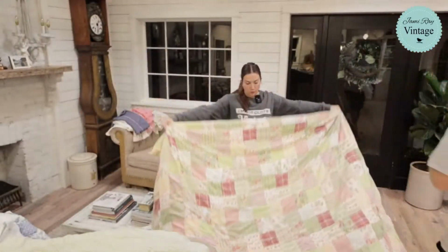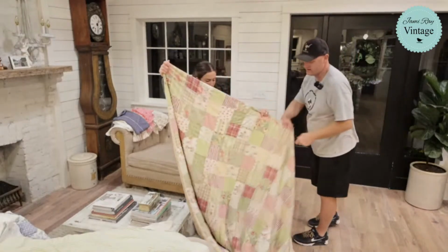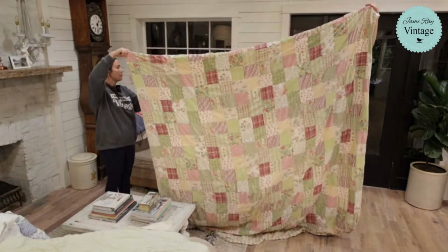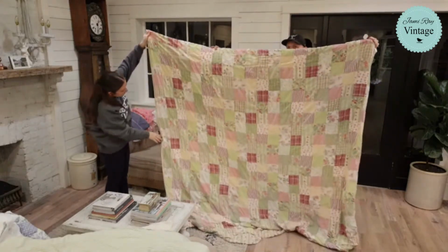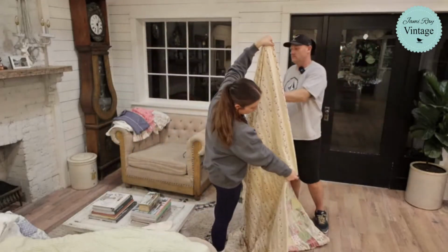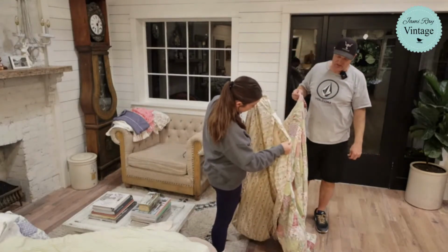Okay, we've got a full queen size. Here, walk that way, and I'll hold this side. So we can hold it up. Duvet here. I don't know how a full queen is a thing, but it is. I guess because you can put it on a full size bed. But this is like a pieced duvet. So it's pieced on this side, and then you've got the really great floral and stripe on the other side, and it has buttons. Does it have any tears on this one?